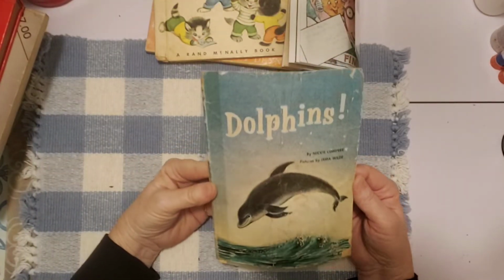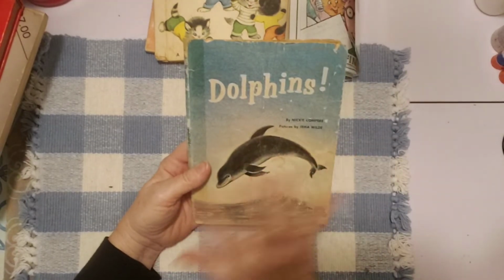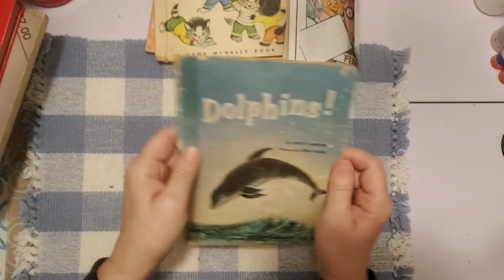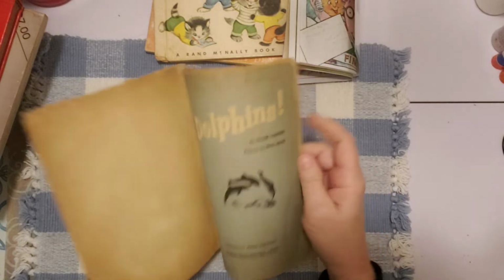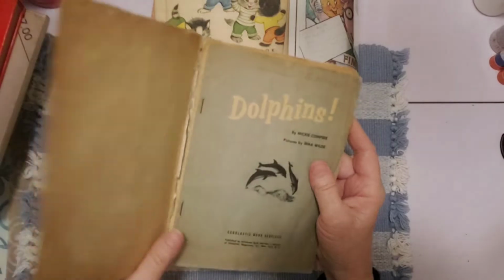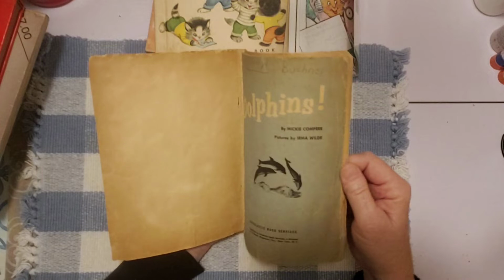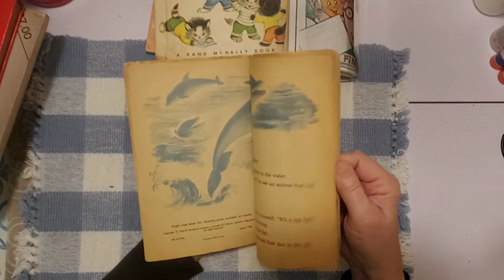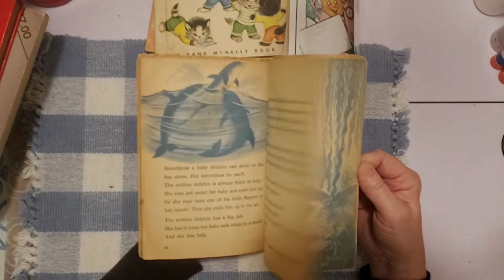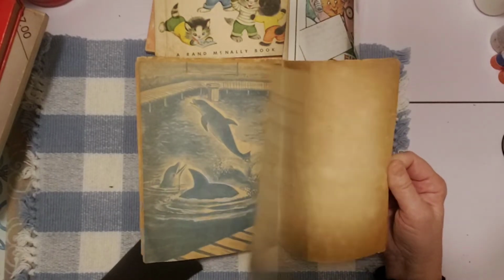Now this book was mine, I believe. This little dolphin book, Dolphins. I don't know if you can tell that there's tape here, like packing tape on the spine. And I read this to death. It has my name right here written in it. It was stapled, but it's coming apart here. I guess that's why probably my mom taped it up. I don't know if I taped it up or my mom did, but I think my mom probably did. And I read this book. It's not really even a story, I don't think. You learn about real dolphins.